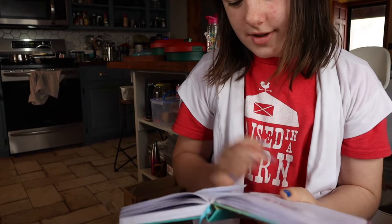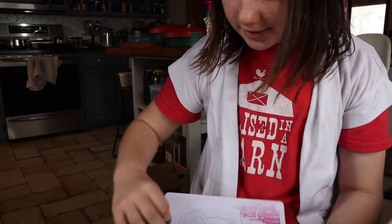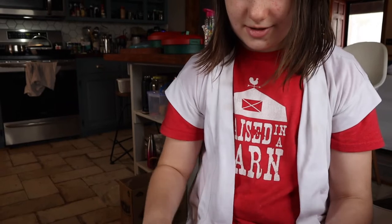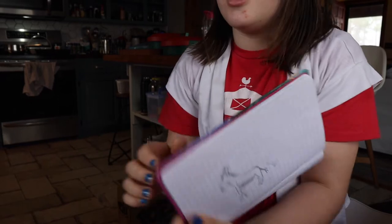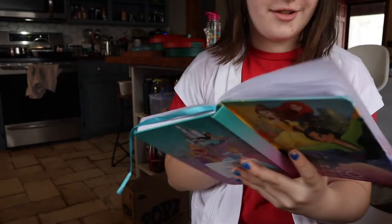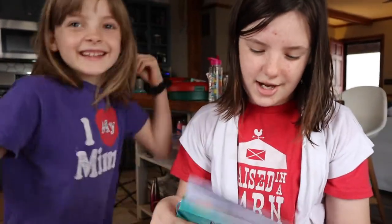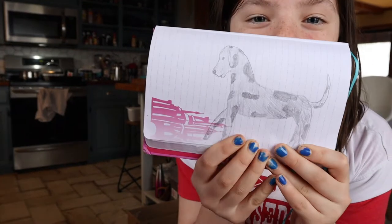Let's see what else. There's a bunch of cats, but I just started drawing cats. I don't know why. You like cats? Yeah, I like cats. Well, you like all animals, don't you? Yeah. Okay, here's a little donkey. I don't like that one. Okay, Stella, show the donkey. I am showing the doggy. Okay, here's my Dalmatian. Pretty. She has a girl one, I have a boy one.